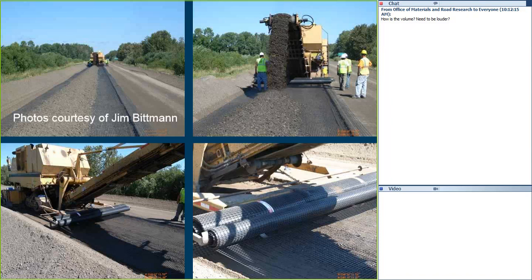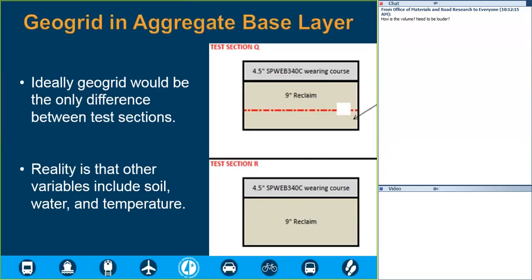And again, that allows them to build half the road at a time, moving the material across the grade, laying down the grid, compacting the material back, and again, all this time maintaining traffic on this operation.